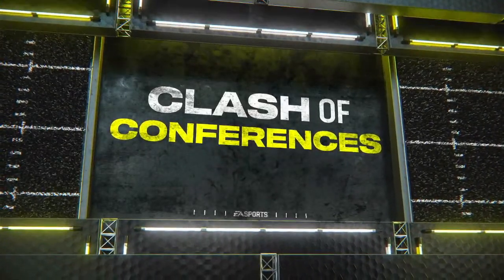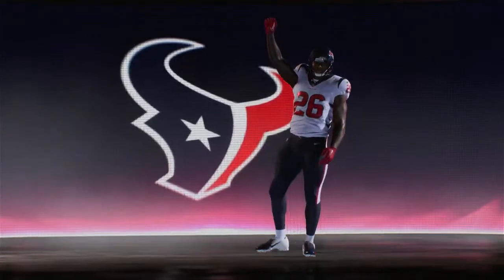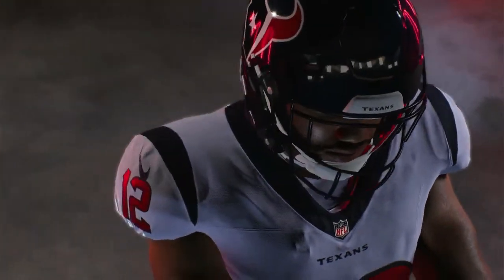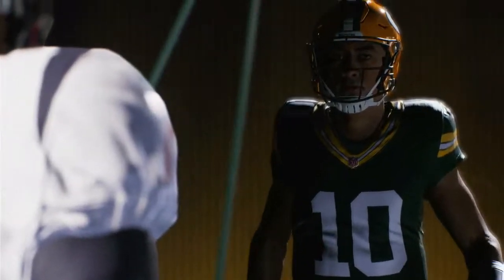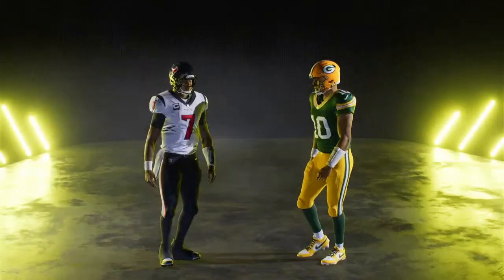It's the NFL on EA Sports, where we'll see which conference reigns supreme tonight. It's the Houston Texans and the Green Bay Packers. All that and more coming up next.